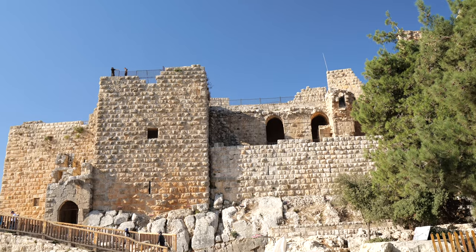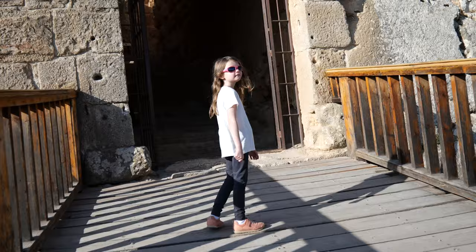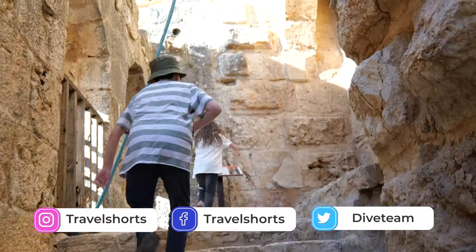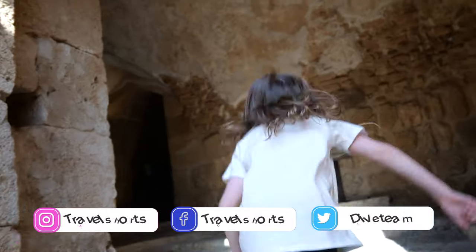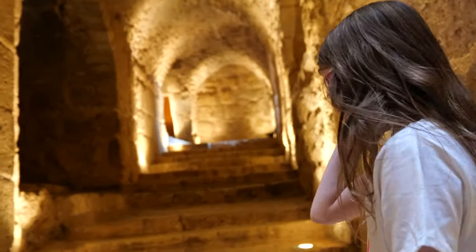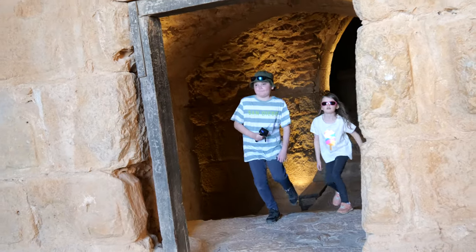After an hour and a half drive from Amman, we finally arrived at Ajloun Castle. Ajloun Castle, not Ajloun as I just pronounced it, is a 12th century medieval castle perched on a hilltop in the Mount Ajloun district. From its high ground, the castle was guarding three wadis which descend towards the Jordan Valley.